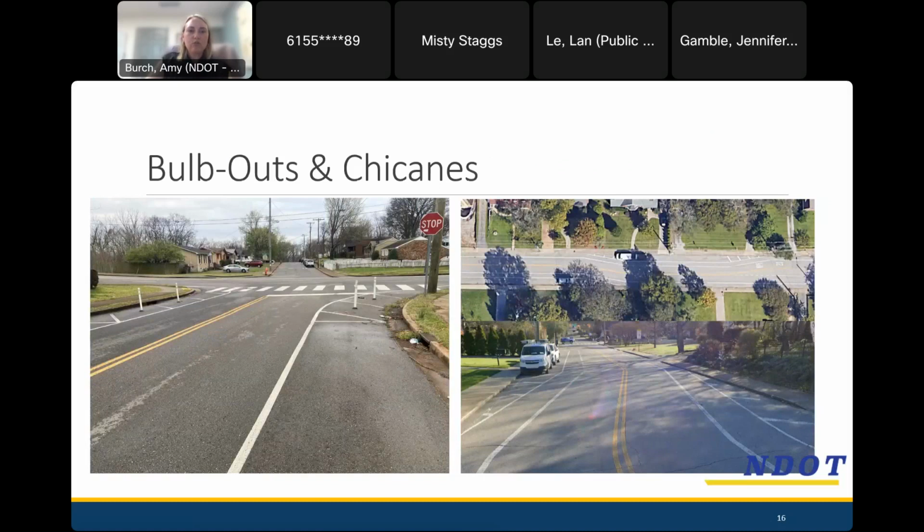Bulb outs and chicanes are tools more often used in more urban environments like you see in these two pictures, but we do this using paint and flexible delineator posts, those white posts you see around, often used with bike lanes. The purpose of these installations, particularly the bulb outs, the picture on the left, is to narrow the crossing distance for pedestrians. It also pulls back the on-street parking and defines where that can be, so it can improve visibility at the intersection. It also slows turning movements at an intersection when the radius is tighter and the intersection is smaller. So we do that just with paint and those flex posts.